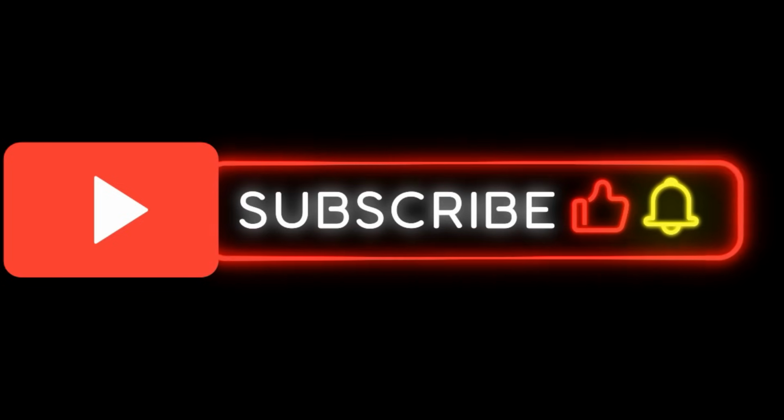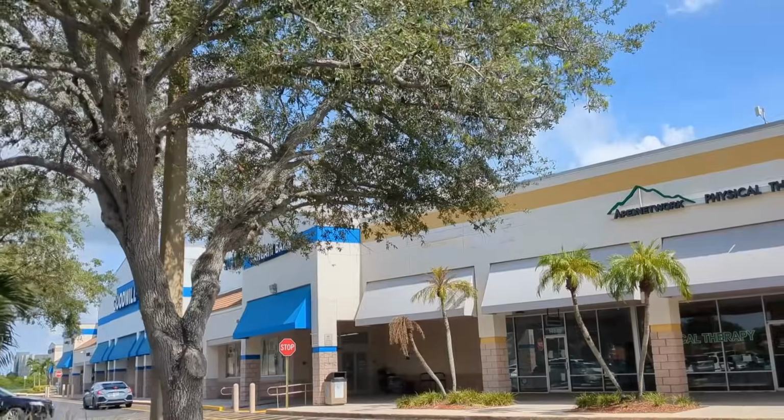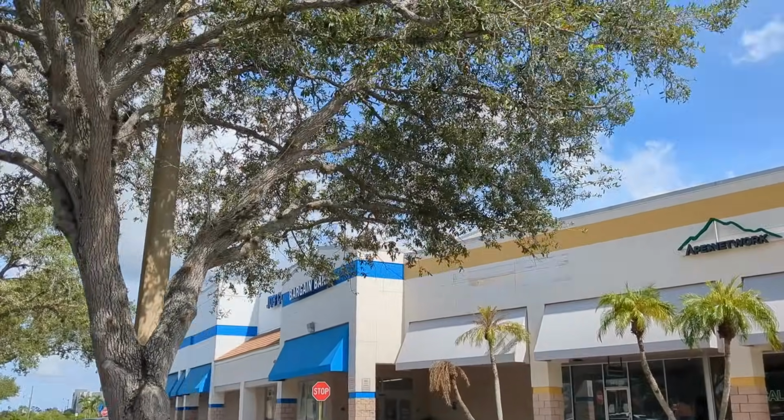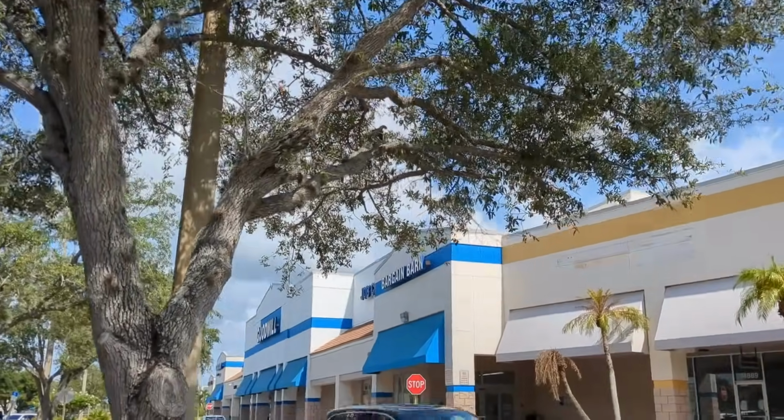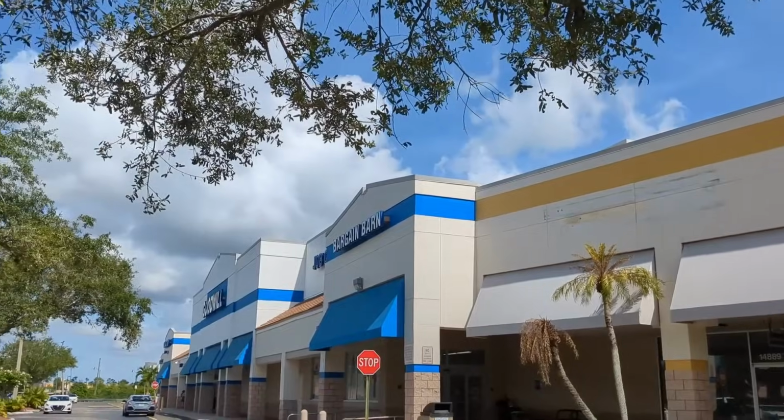Today we're going shopping at the Goodwill bins, so let's go there right now. Alright, here we are. We're going into the bins in Northport, Florida. You can see it's right beside our Goodwill.